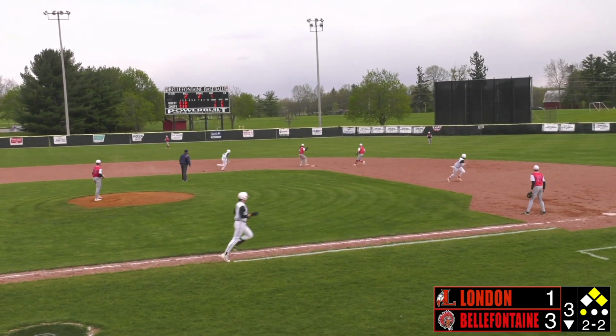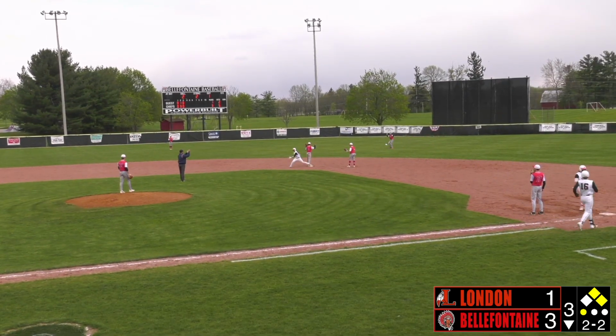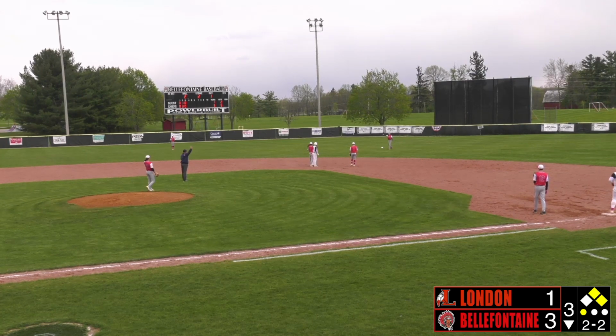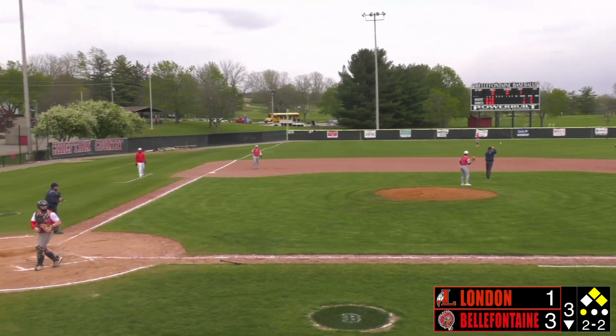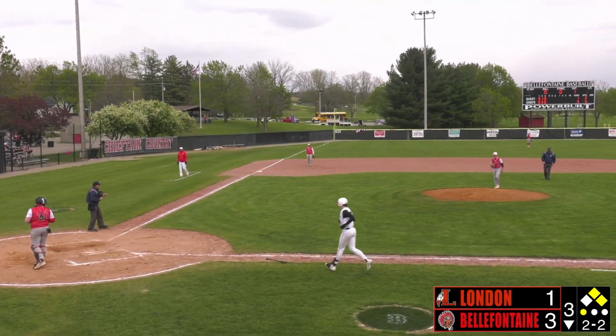Yoder squares it up pretty well. Oh, and that's on the transfer, I believe. Yeah, they're going to call it on the transfer, so we'll take the line out, L8, if you're scoring at home.